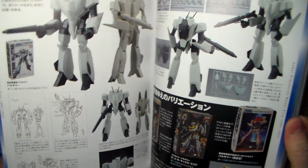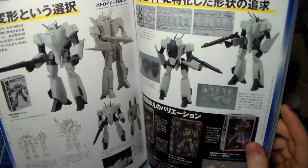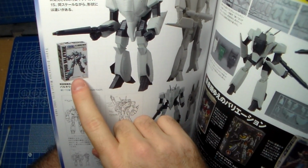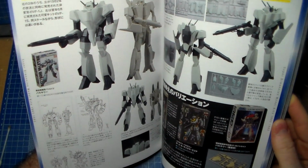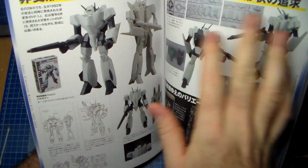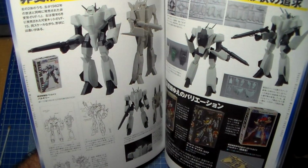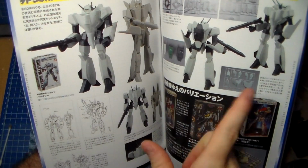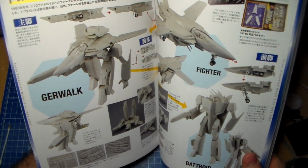Alright, so first thing you see here, I just need to make sure to get this in frame, because I am really bad at keeping things in frame. Here is, yeah, see, this is the original kit here. They did a really fantastic job. So this is what they do in this, is they just show these kits built straight out of the box without painting or decaling or anything like that. And later on in this book, you'll get to see some pretty cool builds.